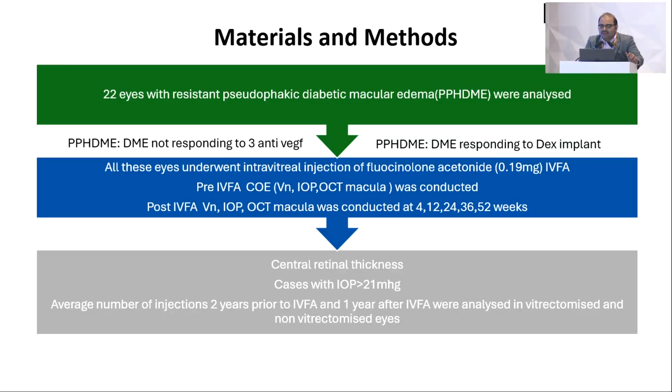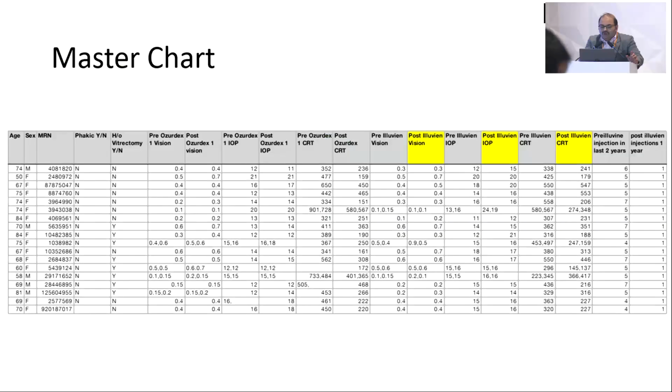All these cases received an intravitreal injection of fluocinolone acetonide. Pre-injection complete ophthalmic examination was conducted. Post-injection complete ophthalmic examination was conducted, which included vision, IOP, OCT macula, done at 4, 12, 24, 36, and 52 weeks. The parameters checked were central retinal thickness, intraocular pressure, and average number of injections 2 years prior to IVFA and 1 year after IVFA in both vitrectomized and non-vitrectomized eyes.